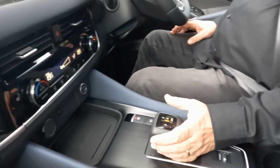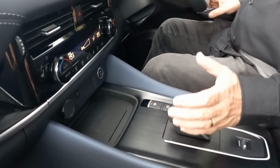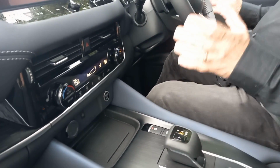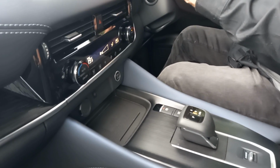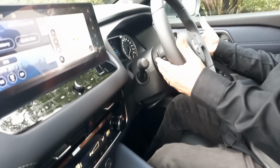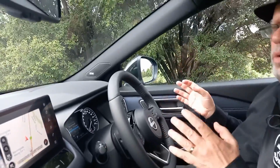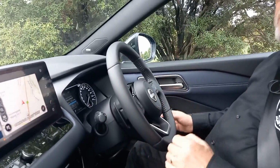I'm amazed to call it a CVT, automatic transmission. It feels like a normal auto, a normal torque converter. It responds beautifully. You've got paddles on the steering wheel if you want to use them to override, but it shifts and behaves like a normal auto. It really does, and that makes such a difference.